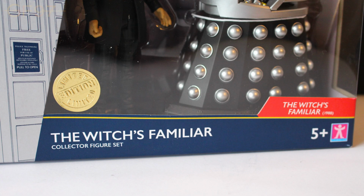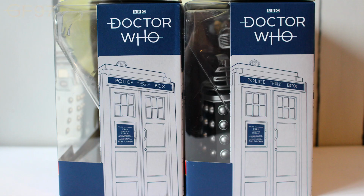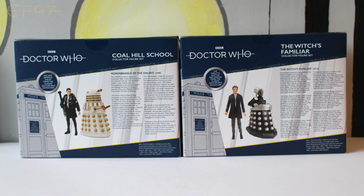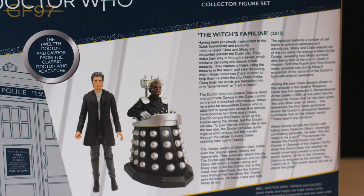Bottom right we've got 5+ and the Character Options logo. On the left hand side we've got a face front of the TARDIS in graphic form, and on the right we've got the same graphic design and the TARDIS logo that's on the front. At the top, same information, just with the Character Online website link, and then more details in a circle about the figures and the specific characters. At the bottom, we've got the barcodes, all the copyright jargon, and the same information as the front on the back, with high quality promotional pictures of the figures and a description of the stories that these sets are from.